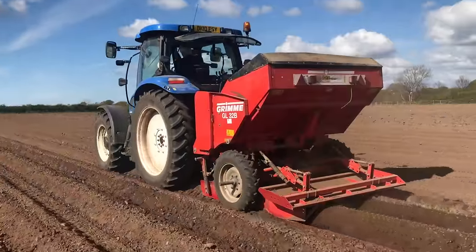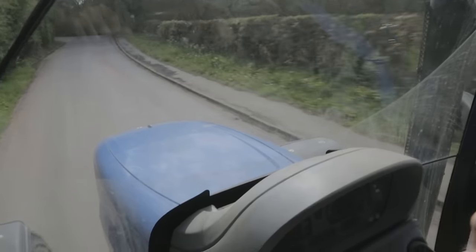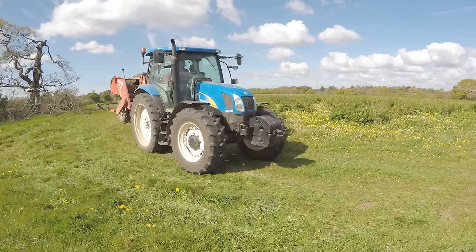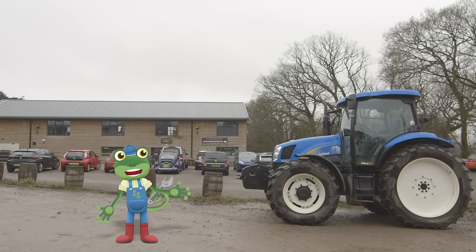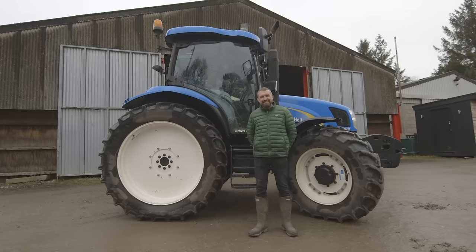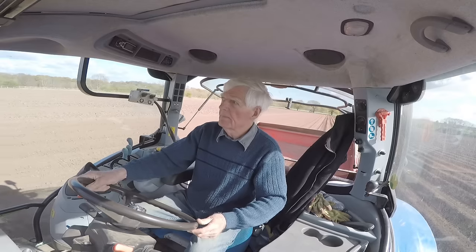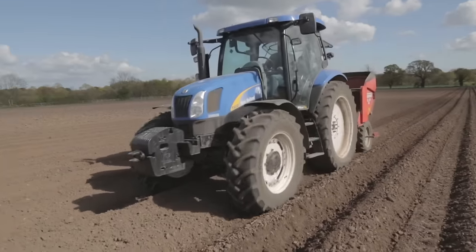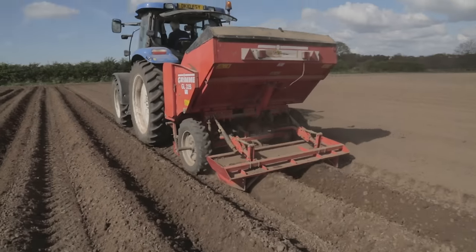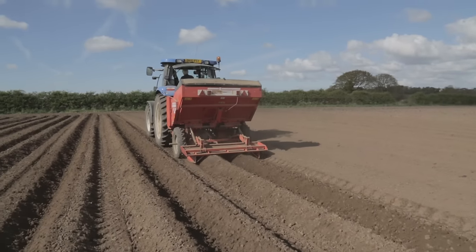I'm here at Claremont Farm today to learn all about tractors. Tractors are the most important vehicle on the farm. They help farmers like Andy and his family do really big jobs, like planting a whole field of potatoes. Let's get out on the road.